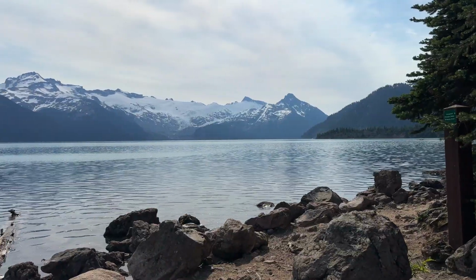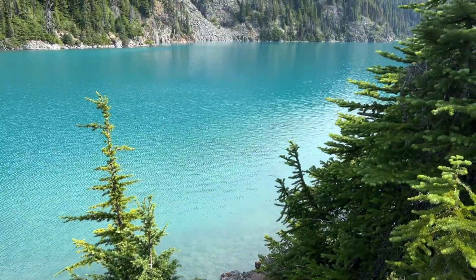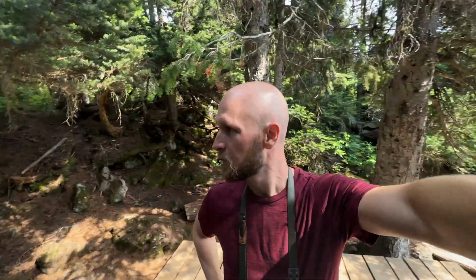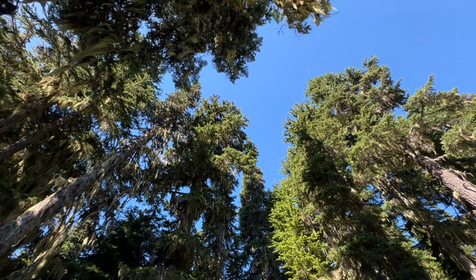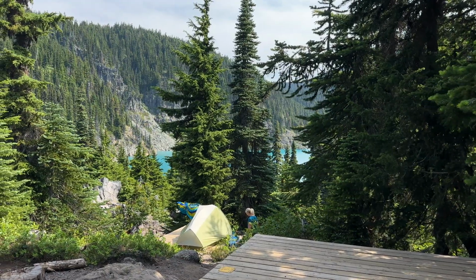When we arrived at Garibaldi Lake Campground, it was kind of hazy and overcast across the lake, but we still got to experience that crazy blue water. Home sweet home. We searched a little bit to choose our campsite. Most of them are pretty wooded, which is nice for privacy, but you don't get a ton of views. But we found a couple that have pretty nice views. This one, 27. It's pretty nice. We can see the lake and some of the mountains. Yeah, I love the mountains. Number 5 was also kind of a nice one, but it was taken.